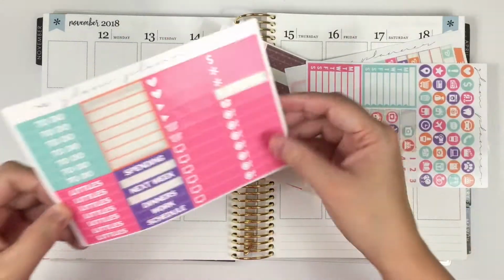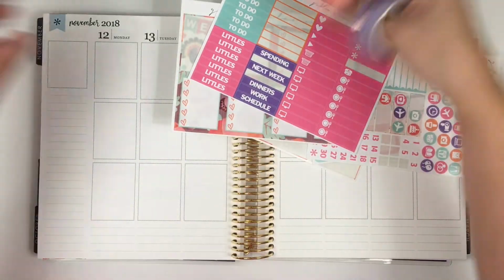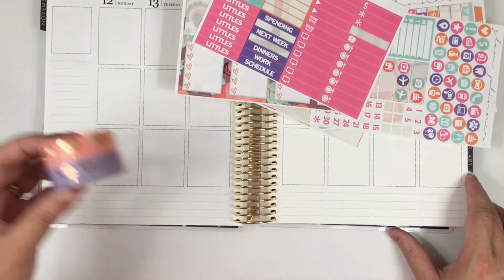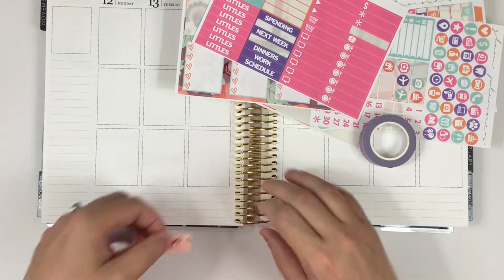Just as a slight warning, once I start laying down the stickers, I will be speeding the video up just a little bit, instead of 100% speed, which is the regular speed, it'll be at 150 speed, so just like half a speed faster, if that makes any sense.